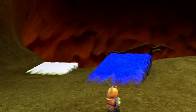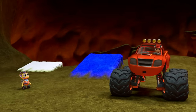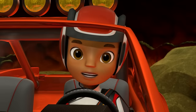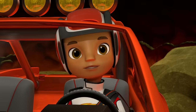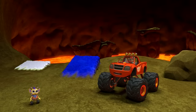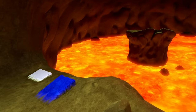Good thinking, Gormy! We can jump over the lava using these ramps! We just need the ramp that will launch us with the right trajectory! Remember, trajectory is the path something follows when it's flying through the air. First, let's find a ramp that'll get us to that rock over there.